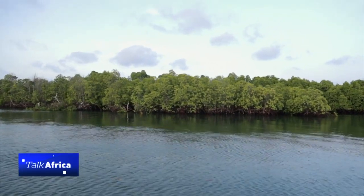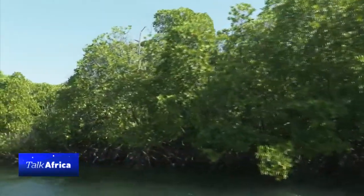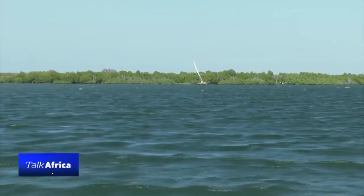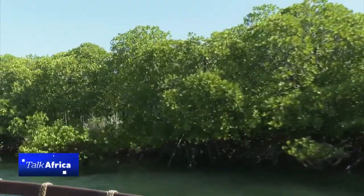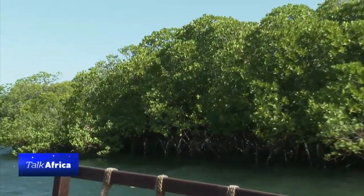A trip to Lamu wouldn't be complete without a cruise through the ancient mangrove forests. These forests are one of the most recognizable and beautiful sites on the archipelago and have formed a key part of the economy and infrastructure of Lamu for hundreds of years. However, overuse has meant a worrying rate of deforestation which affects the entire ecosystem.